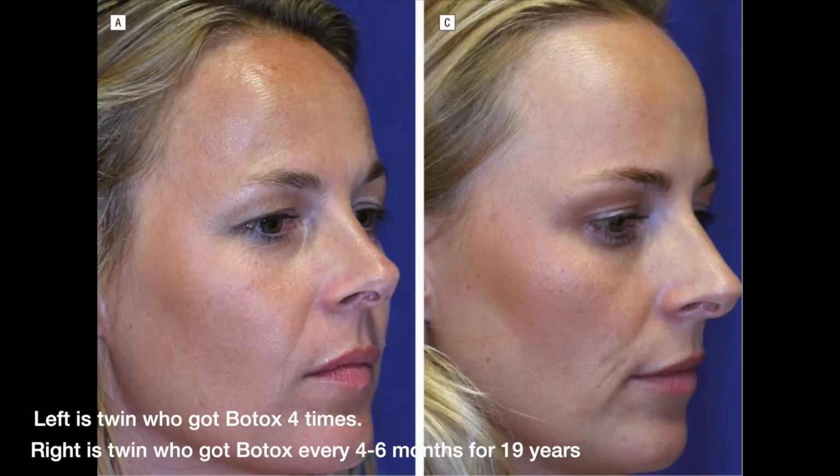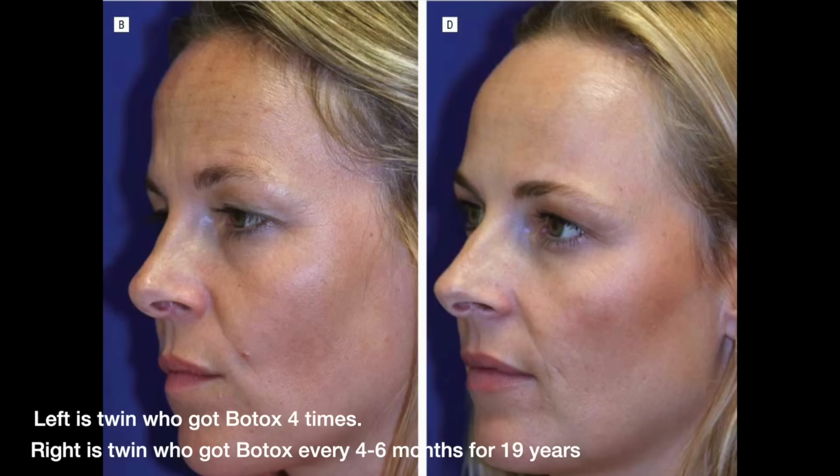The twin that got Botox every 4 to 6 months for 19 years lived in Los Angeles, California, whereas the twin who got 4 Botox treatments in total over this time lived in Munich, Germany. And at 19 years of regular Botox injection versus just the 4 times, the twin who was getting the regular one, you can see, I'll show you images from this case report, has visibly fewer wrinkles at rest, as well as fewer dynamic wrinkles, of course, because she's continuing to get Botox.